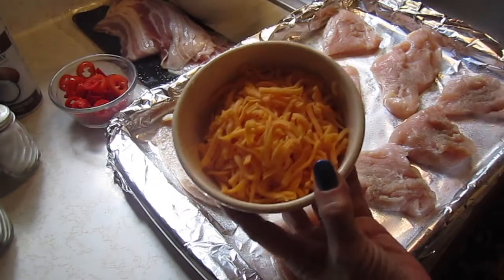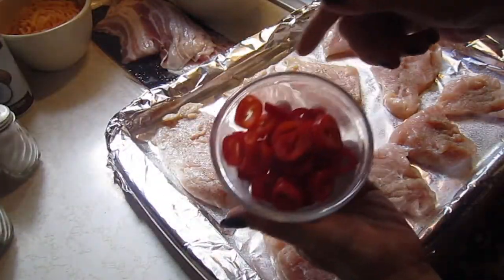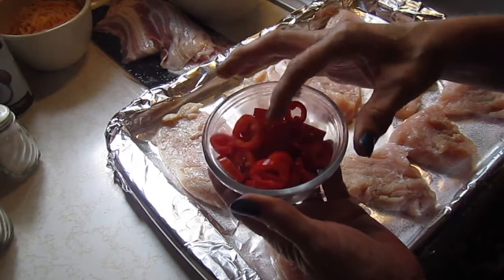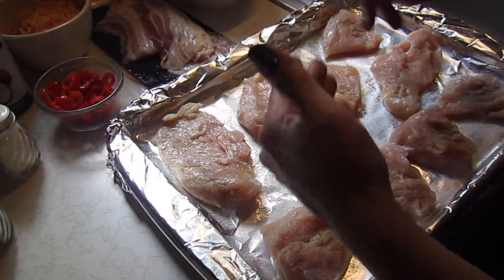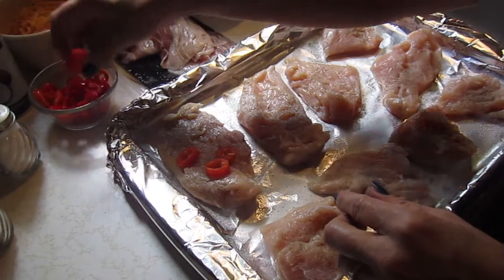I also have shredded sharp cheddar. I have jalapenos. These really are jalapenos, but they've been sitting around for a few days, so they turned red. No big deal. And we got some bacon back here. I don't know if you can see that bacon back there, but anyway, let's get started by putting some jalapenos on top of the chicken.